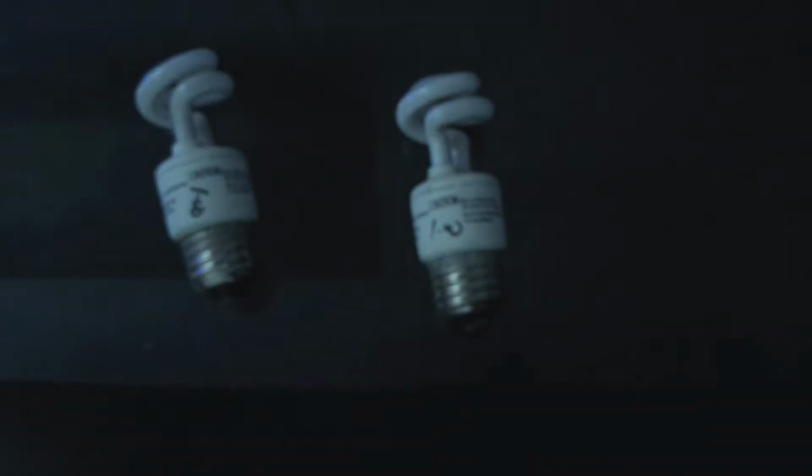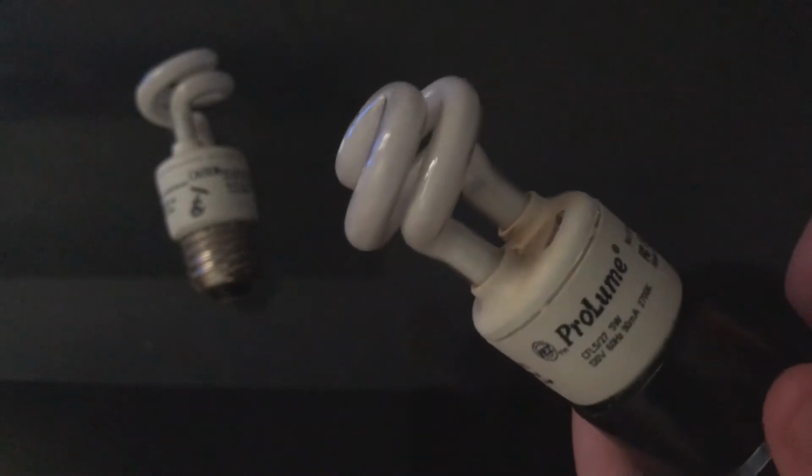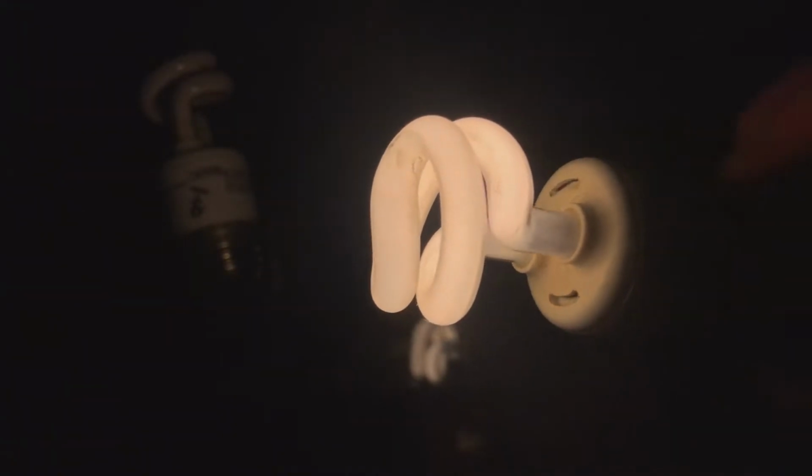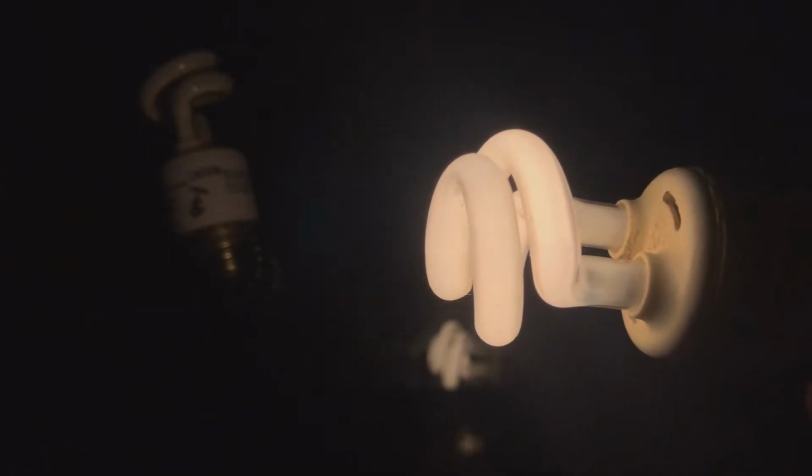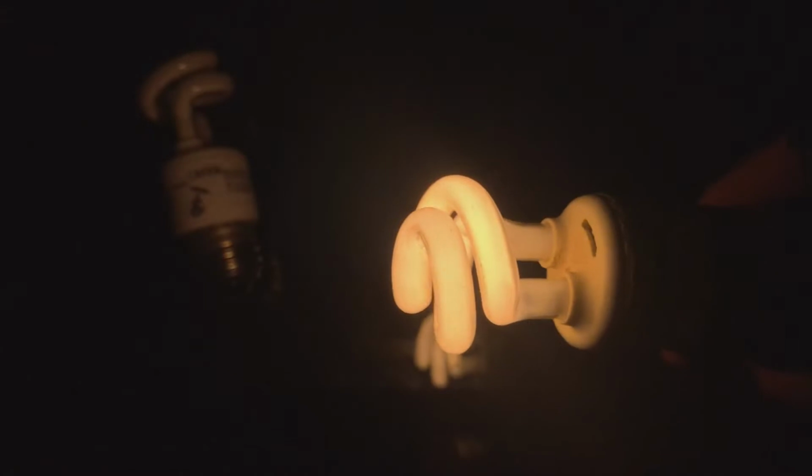Alright, and then we'll actually try the third one here. Hold on. We'll try the third one. Screw it in. Plug it in. Alright. We'll do this one. Alright, and this one does work as well. I'll give it a few seconds to warm up. Okay, it looks brighter now, so I think it's warmed up.